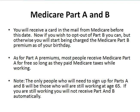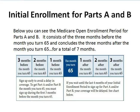If you sign up or if you do nothing, you're going to start getting charged the Medicare Part B premium starting the month of your birthday. The only people who are going to need to sign up for both Parts A and B, though, are people who are still working at 65. If you are still working, you are not going to automatically receive Parts A and B. So just please be aware of that.